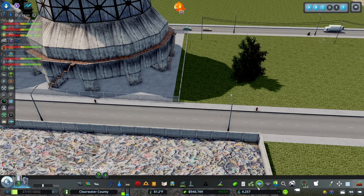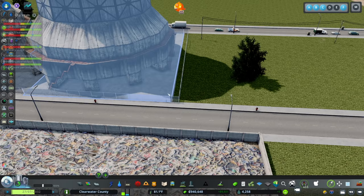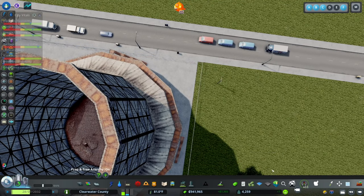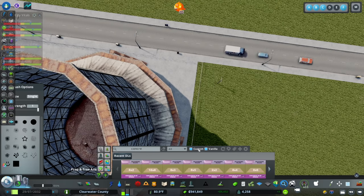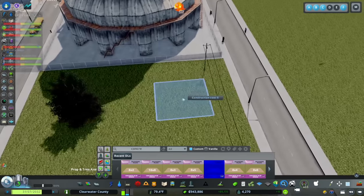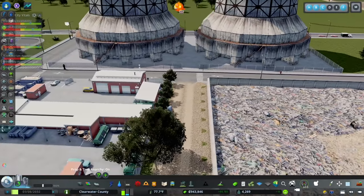Now, the one thing that I messed up is now the concrete's a little bit off. That's all right, though. We can clone. Kidding, we are not going to clone that. We're just going to try to search for it and make it work. There we go. I love this. This is awesome. It looks so much better.